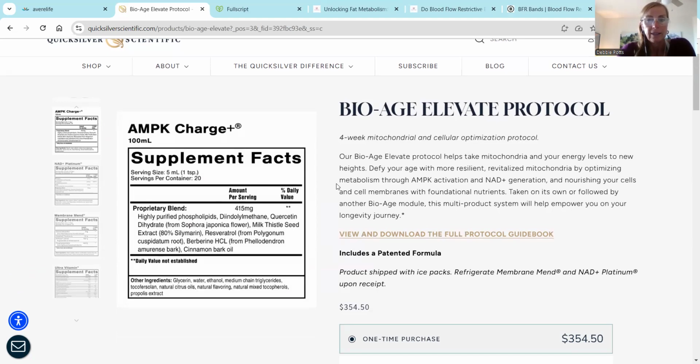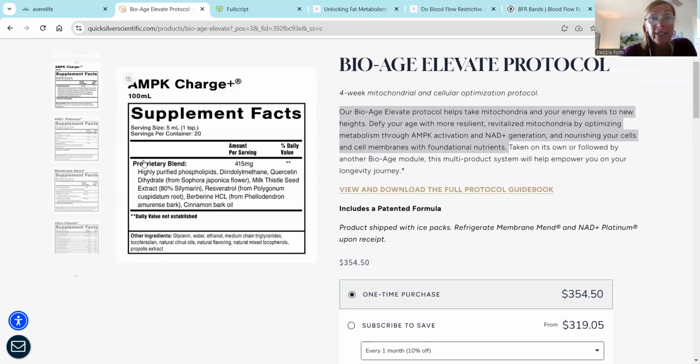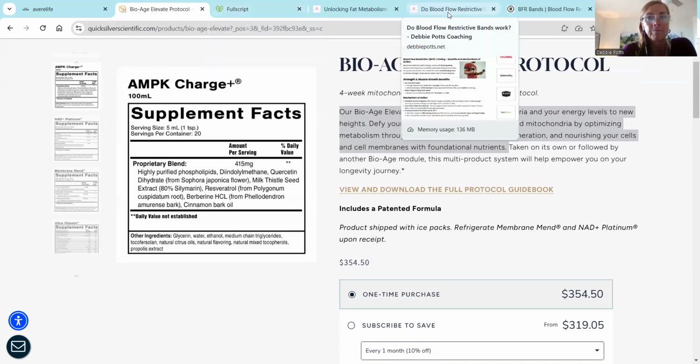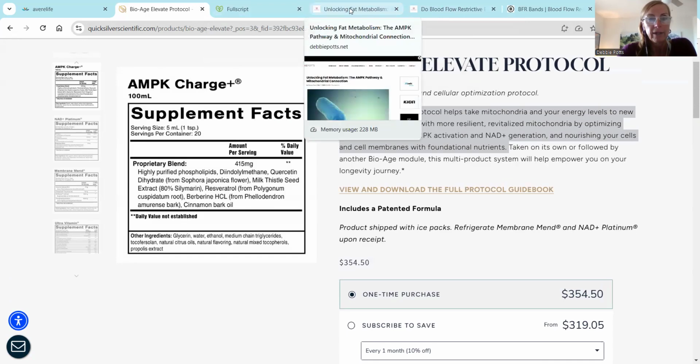This explains on Quicksilver their program, the BioAge Elevate Protocol, which takes mitochondria energy levels to new heights. Look at your age, improve resiliency, revitalize mitochondria, optimize metabolism through AMPK activation, nourishing your cell membranes, the foundation of nutrients. So this is what I'm doing. If you say this, how can we test if it's working? Super cool. Guess who owns PNOE Metabolism Testing? So I can look at a lab test and see if we're doing the right things.